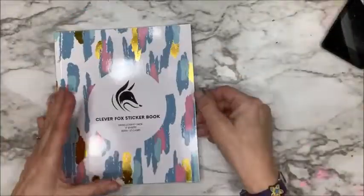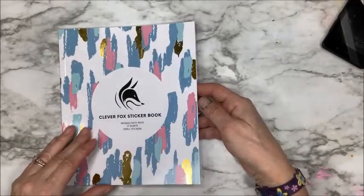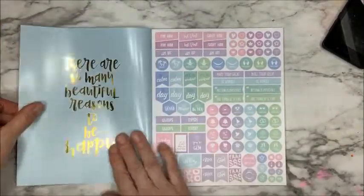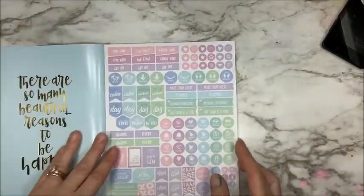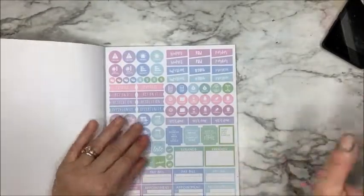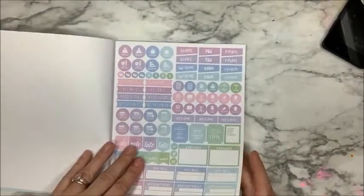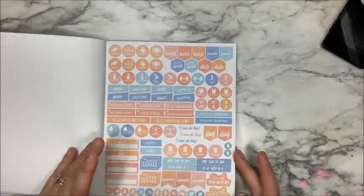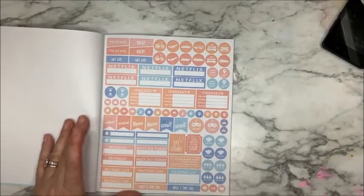And then it also came with a Clever Fox sticker book. It's a productivity pack with 17 sheets and 1,500 plus stickers. There are so many beautiful reasons to be happy, and there are. So here are the stickers that you can use in your planner, perfectly proportioned for the pages. There's appointments and to-do list. There's even chore reminders, must do today.